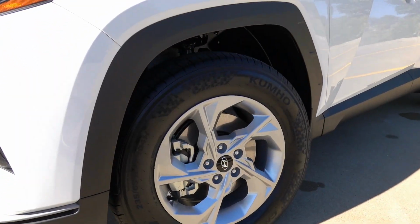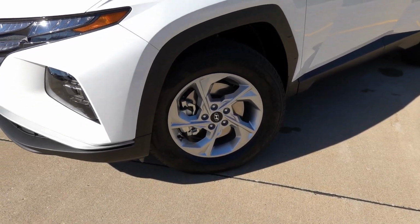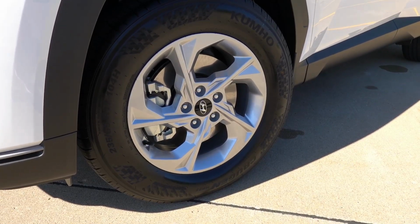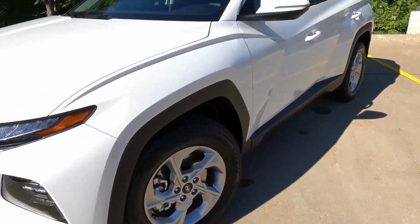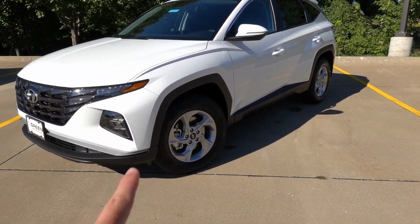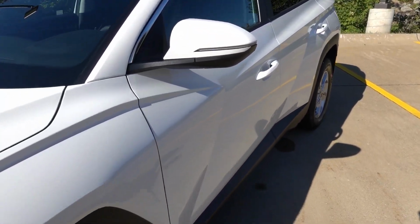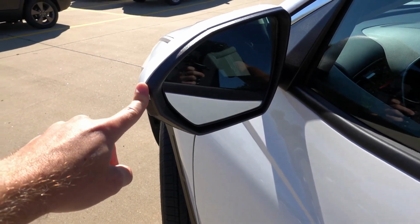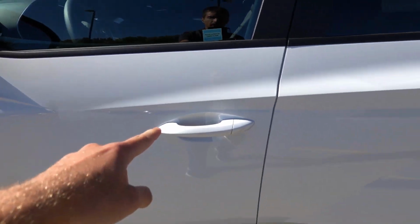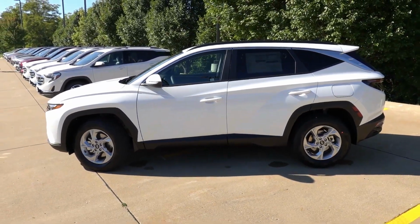Coming to the wheels and tires, these are your 17-inch silver alloy wheels. They're wrapped in 235/65 17-inch Kumho Crugin HP71 tires. Nice all season. And of course, on this trim of the Tucson, you have the black accent trim that goes along the lower sections of the vehicle. Paint match mirror caps with LED turn signals. The mirrors are going to be heated with blind spot detection in them. Body color handles with the Hyundai digital key 1, so Android only devices.